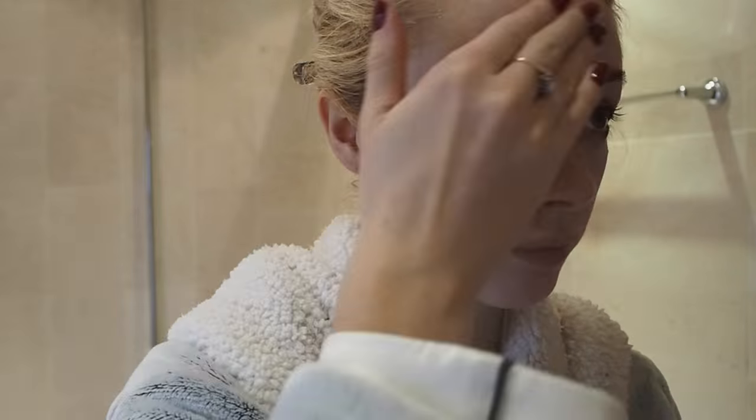So the mask is off, and now I'm going to use the Magnitone again, but with my Liz Earle cleansing polish, partially to finish cleansing my face, but also to clean my Magnitone, because whenever I use a clay mask, it always ends up a little bit grey. So yeah, hopefully the cleansing polish will get rid of that. Normally it does.